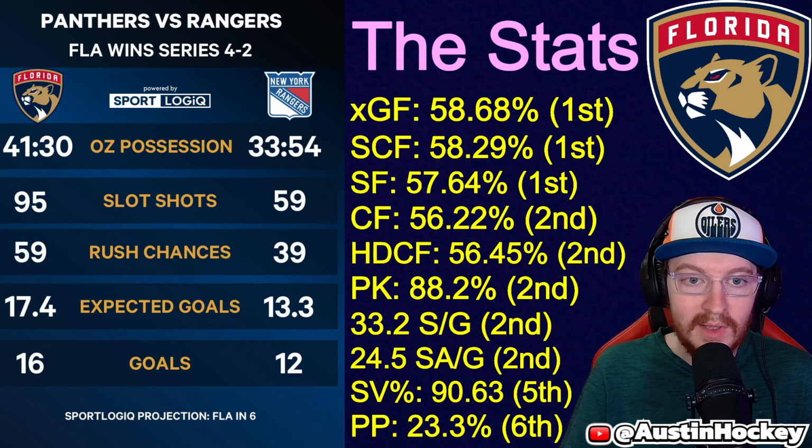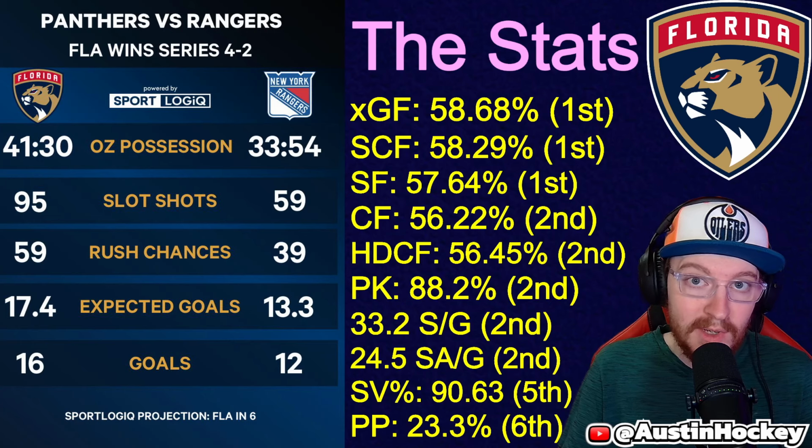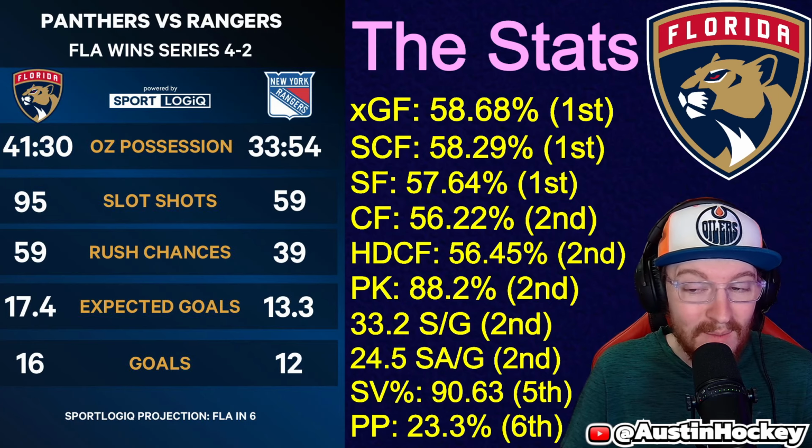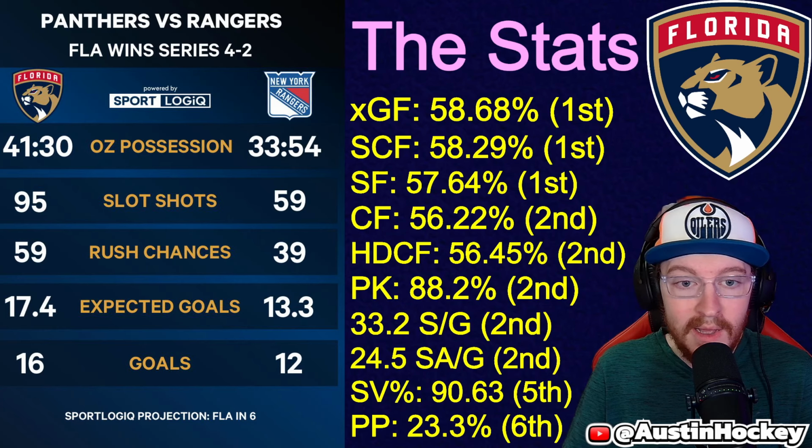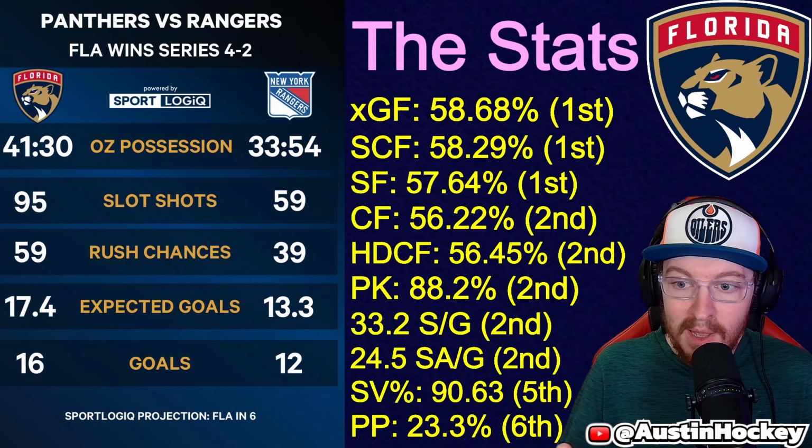They push the pace. The Rangers, again, that's a series that probably should have been over in about 4 or 5 games max. But Shesterkin really held the Rangers in there. And Florida, they just weren't scoring as much as maybe you thought they would.